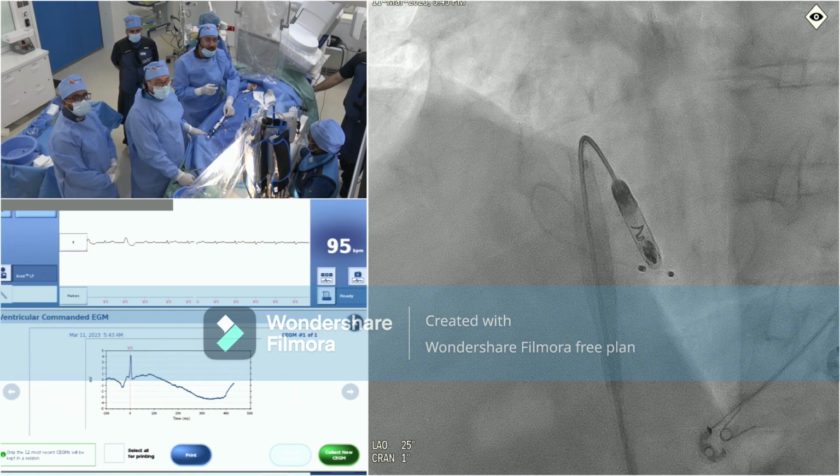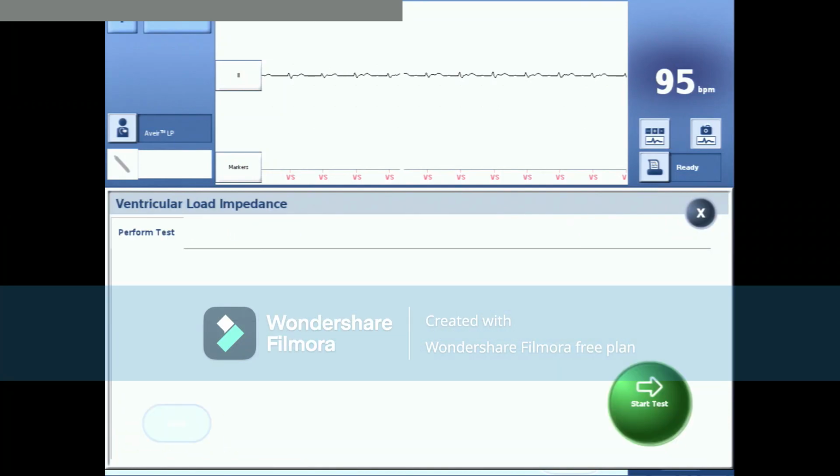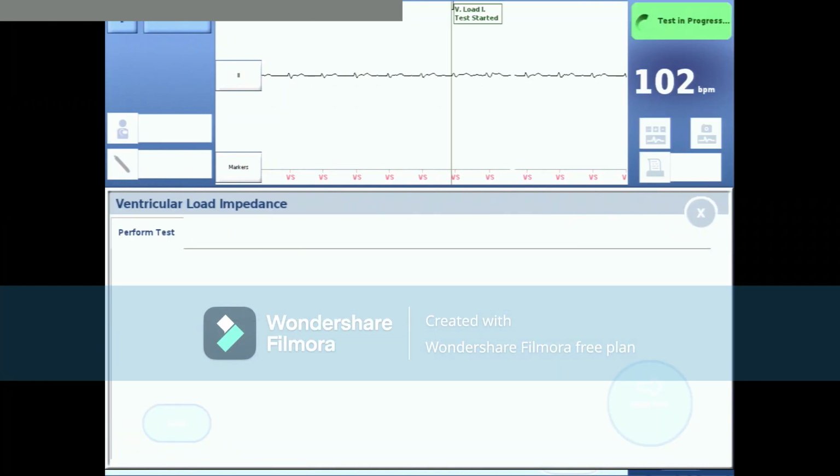Now we are waiting for the data. So what is the current of injury? It's about minimal. Okay, okay, which is good. Okay. Let's check the impedance.